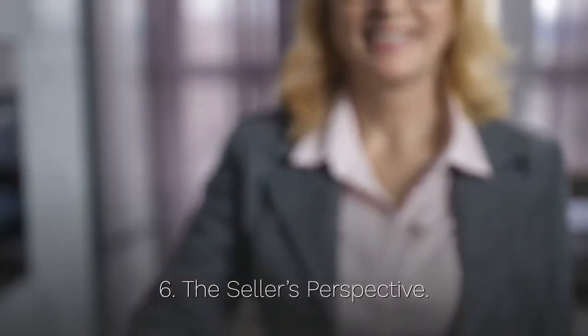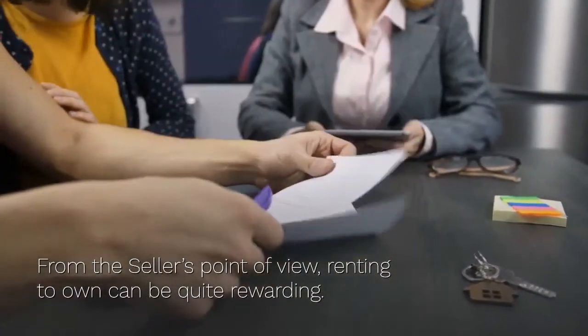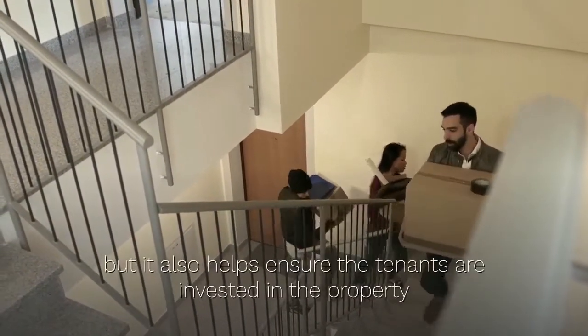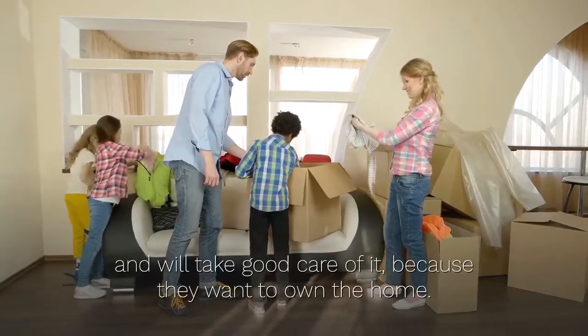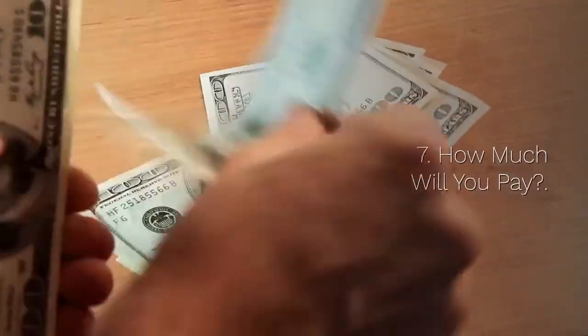Number 6, the seller's perspective. From the seller's point of view, renting to own can be quite rewarding. Not only does it ensure they're helping a good family get into their rental property, but it also helps ensure the tenants are invested in the property and will take good care of it because they actually want to own that home.